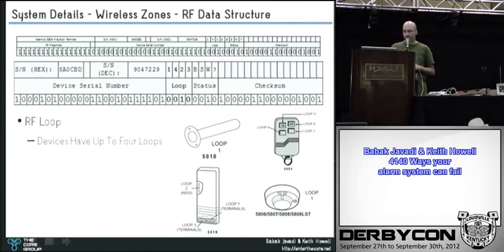Each device has a number of different buttons or loops on it. Every time one of those is triggered, the alarm system has to know exactly what happened on the wireless side. For example, on a remote control that has 4 buttons, each of those 4 buttons represents loops 1 through 4. If you hit disarm, all that's happening is this wireless device is saying, hey, I'm serial number 8952632. My loop status is 2.